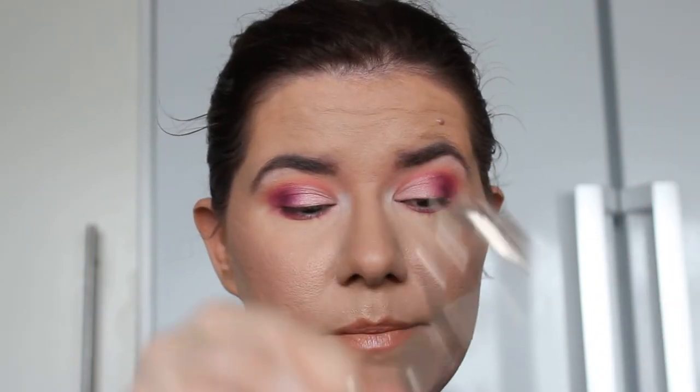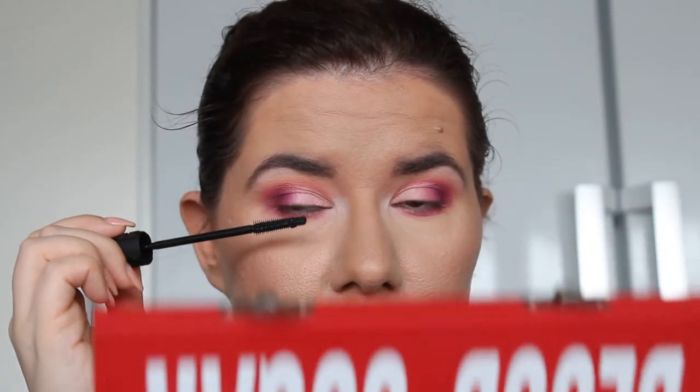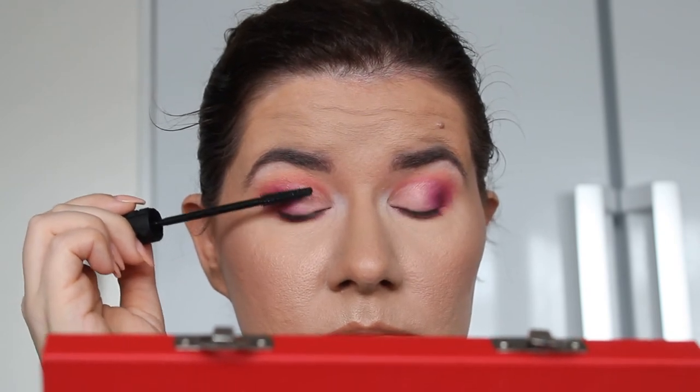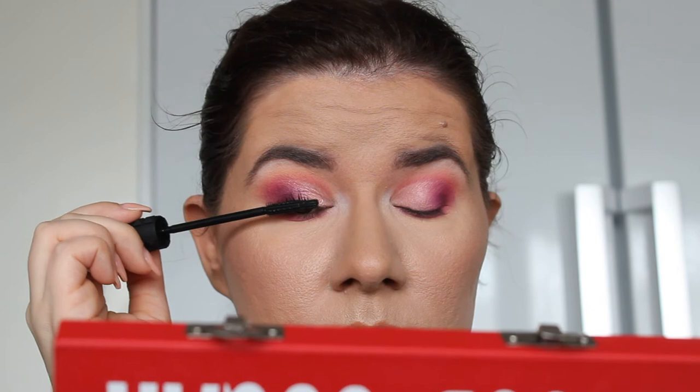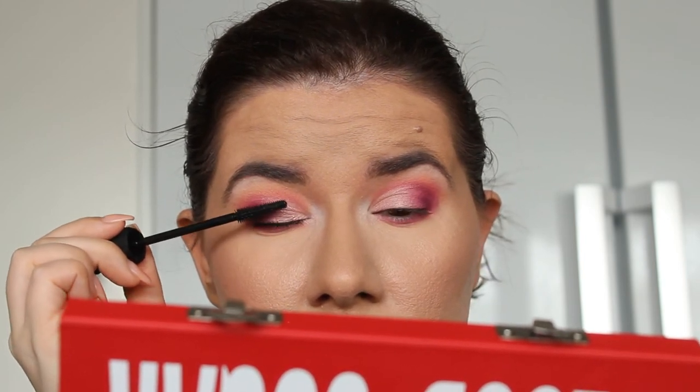So I have a couple of mascaras to try out. But today we are going to use this Bad Gal Bang from Benefit. It's very nice packaging. And let's see. Very flexible. Let's see what it's going to do. It clumps some eyelashes together, but I don't mind. Look at this one coat. Look at this. It's giving me a false lashes effect.